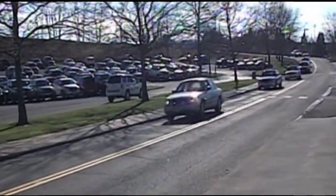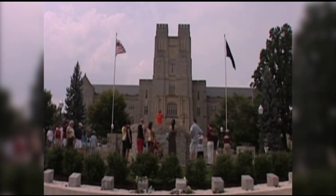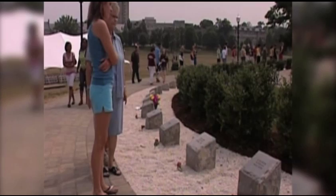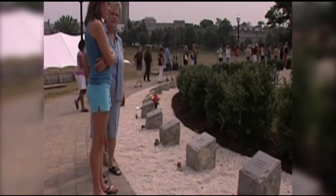The university did not send out an email to students about the attack until 2 hours after the first shooting. They were found guilty of negligence just last month for delaying the campus warning. In 2007, during the Virginia Tech massacre, you may have received a text message or a phone call from a friend letting you know what was going on.